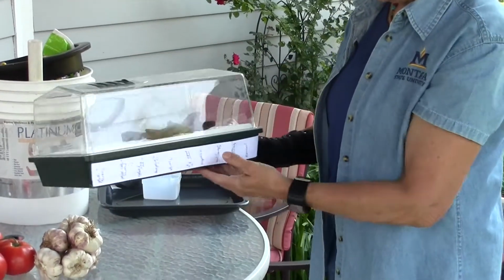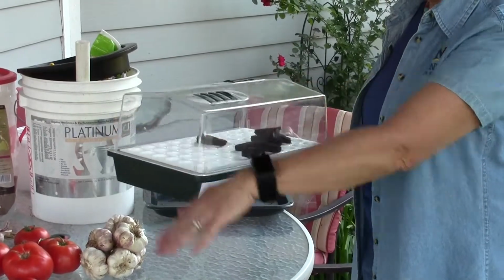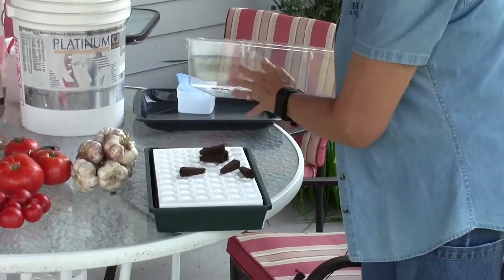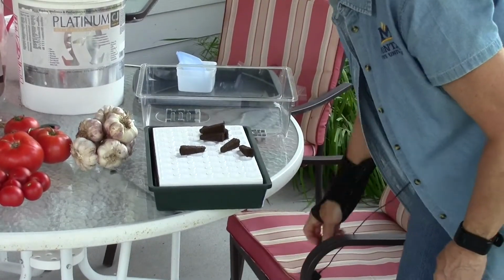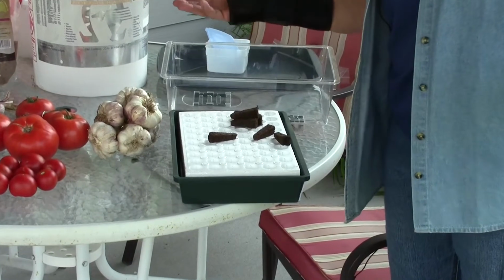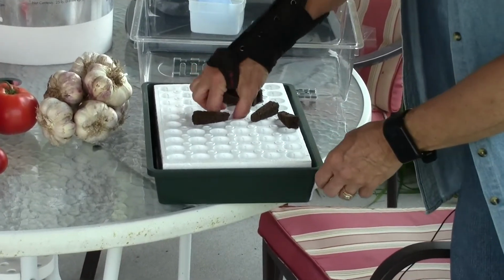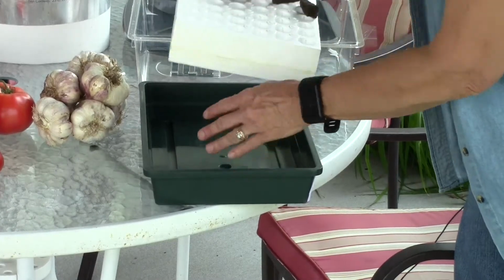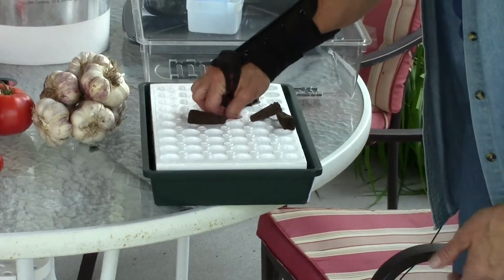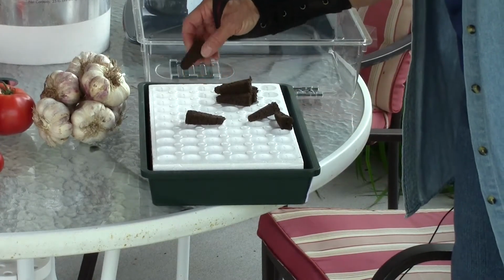This little gadget is a biodome. I got it from Parks Seed Company. Another Master Gardener told me about it. This has really been the ticket for me for starting tomatoes, or starting any plants in the house. I used to use Jiffy 7s, and I'd get damping off disease with them. And this is a hydroponic system. You put water down in here. First you bleach the whole thing so that it's not going to have any bacteria.